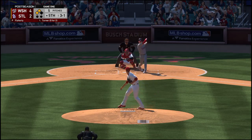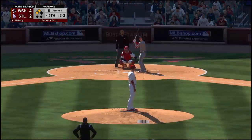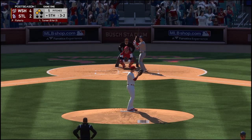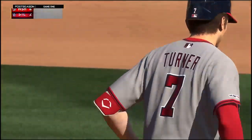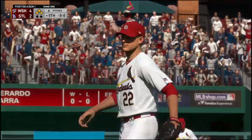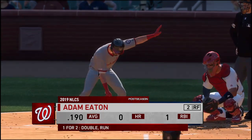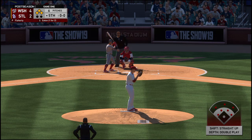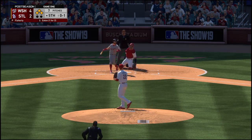The 3-1 pitch fouled away. And he misses, ball four. So he comes out of the bullpen and immediately walks the first man he faces. The right fielder, number 2, Adam Eaton. Into the box now, Adam Eaton. A hit in two tries for him so far. He's set. Here it comes. And it's fouled away.